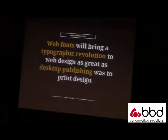if I can make a prediction, this is a prediction I made last year at another talk I gave, and I've changed it slightly because at that talk I didn't say will bring a typographic revolution, I said is bringing. But now I've changed my mind because I'm not seeing it really. Apart from, you know, design sites, we're not seeing good typography on the web, even though we can easily create good typography on the web with the tools that we have. So I've changed that slightly. It will bring a typographic revolution to web design, as great as desktop publishing was to print design. So I still stand by it, but not yet.